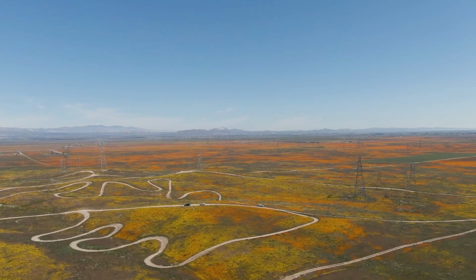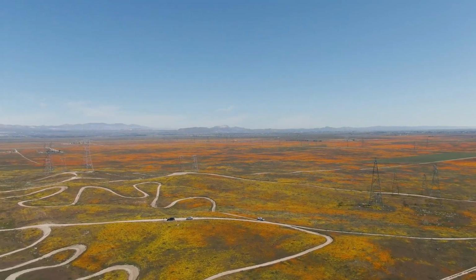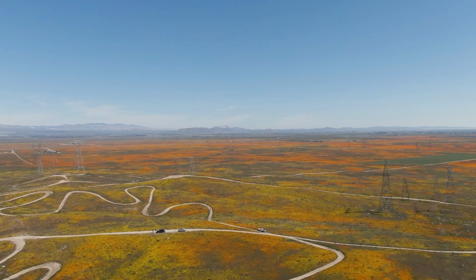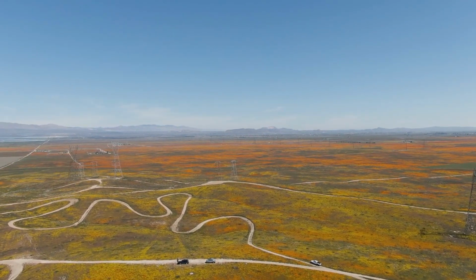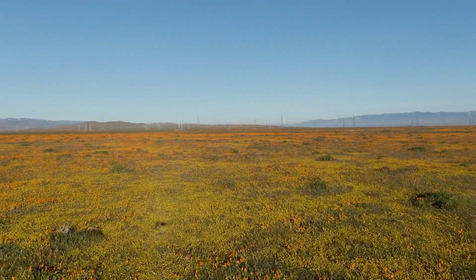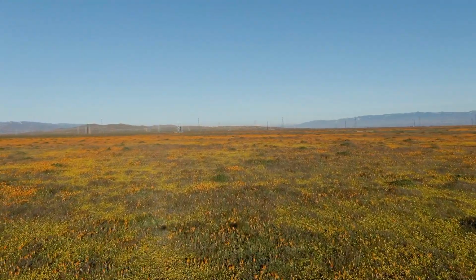Here in Lancaster, where we are, it is usually used for dirt bikes and off-highway vehicles, and since they have well-defined trails, there are many thousands of acres that are undisturbed. I'm going to stop talking for a minute and let you see some of my drone footage of this event.